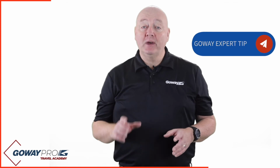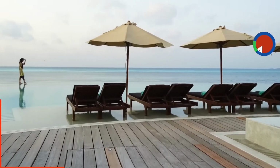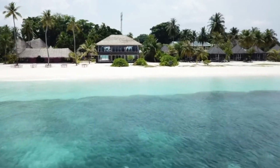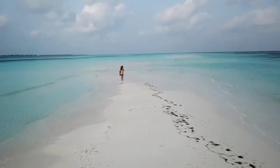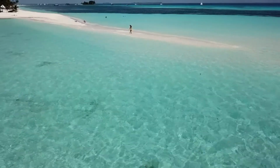I should mention that Goway does not offer day tours in the Maldives because this destination is all about the resort experience. Of course, when booking, we need to know which type of activities your clients are interested in so we can be sure to send them to the right resort for their interests and expectations. And if they just want to relax on the beach or on their floaty by the pool, that's okay too. Through our following modules, we will delve deeper into each resort and what they can offer. Here is some general information on resort choices.